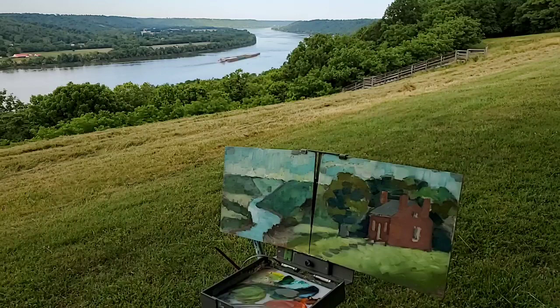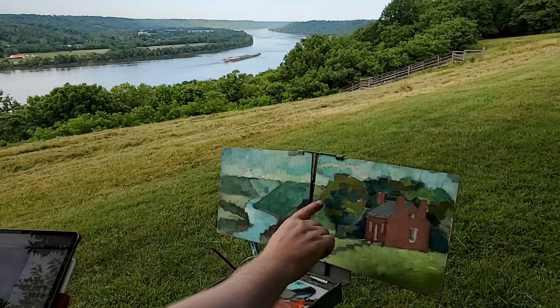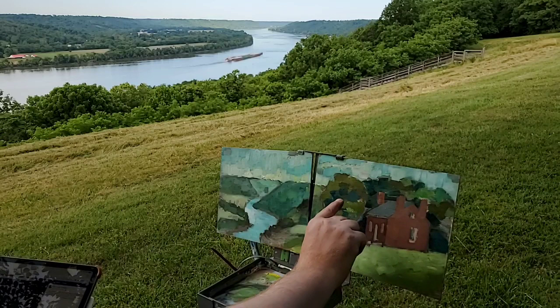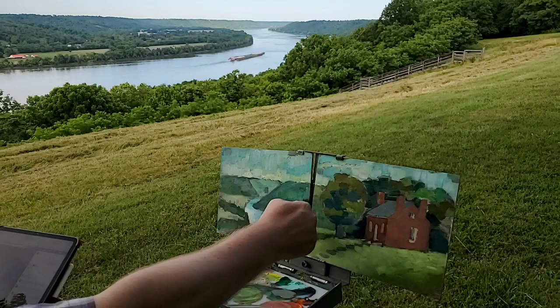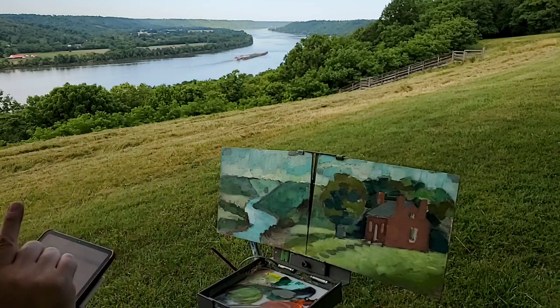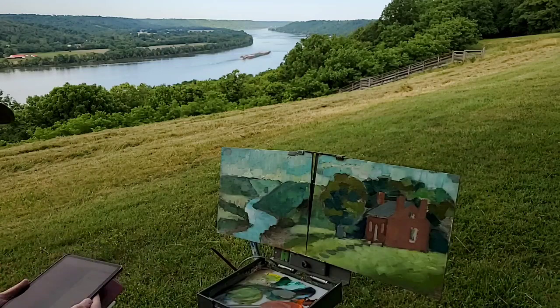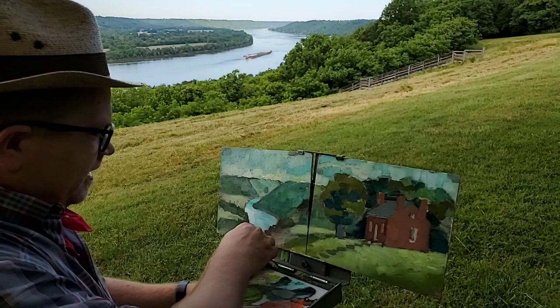Oh, I do have a question. Nancy wants to know, what is the dark area in the middle? So I wonder, are you talking about this area, Nancy? Or, let's see, middle, there's a house, a tree, there's some trees in the background, and then this is a hill, and this is also another hill that comes down to the river. And hopefully that answers your question. You say yes, so hopefully that answered the question. So I'm going to get back to painting. If any of you have any questions or comments, go ahead and write them, and the next time I take a break, I'll do my best to answer any questions.